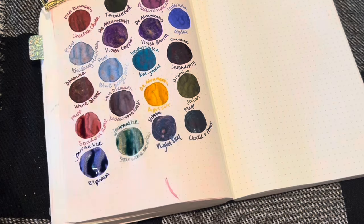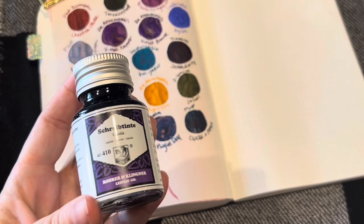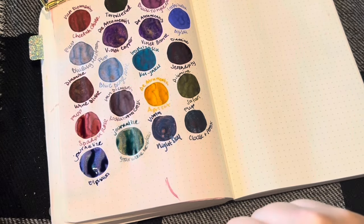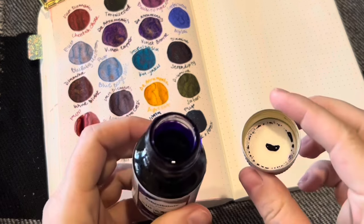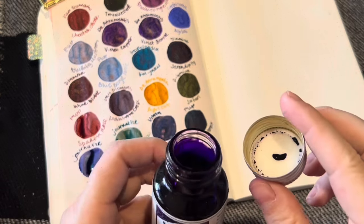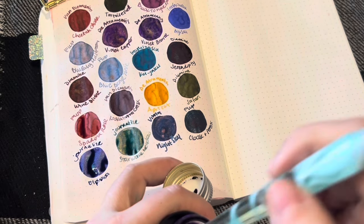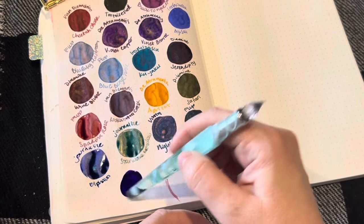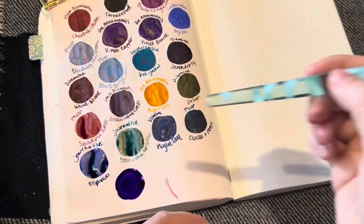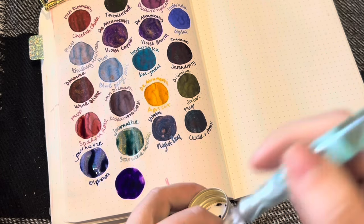And then the last bottle I got was Rohrer & Klingner Cassia, also because of that video from my Dandelion Diaries. It just is a really pretty, vibrant purple. And I have not inked this one up yet, but I'm happy to have it. And I just love purple inks, and I like this type of purple that's bright and vibrant.